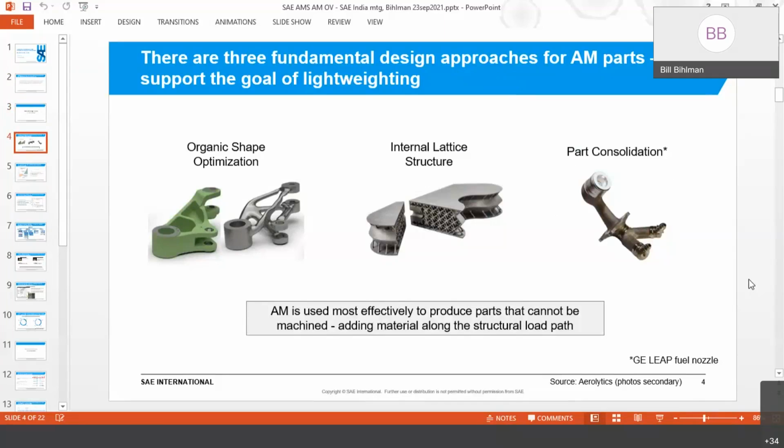So the first one on the far left is shape optimization. We call these organic shapes, and you can see the difference between the green part and the silver part. The silver part has some beautiful contours, some nice lines, things that are very, very difficult to machine. But in some cases, you can print something, holes that aren't round or that aren't straight, things that you can't machine or drill. That's phenomenal. It's better represented in the second picture in the middle, this internal lattice structure. You can see this part clearly is printed and cannot be machined. And there's also kind of next generation lightweighting includes foams. So this is another opportunity.